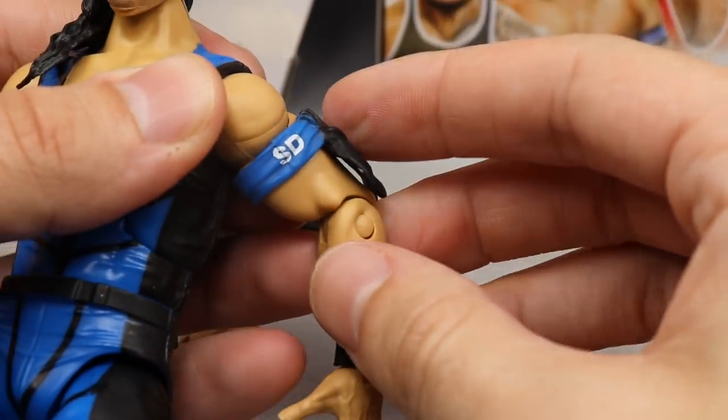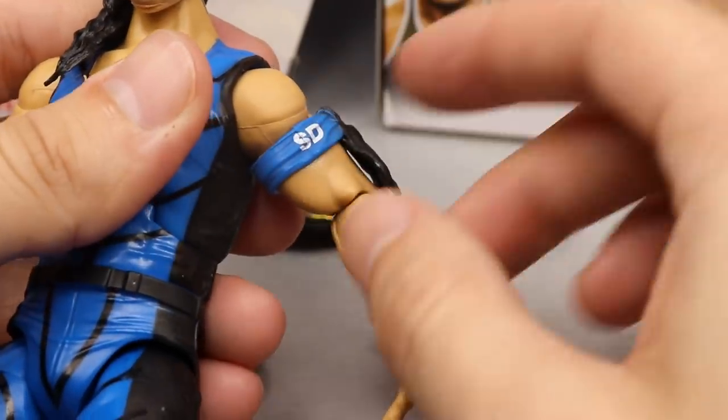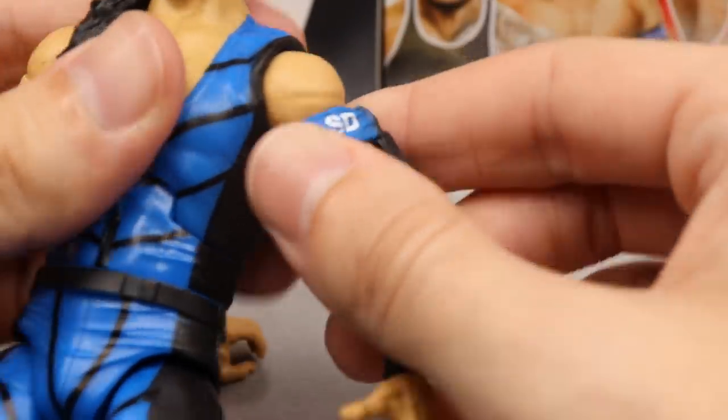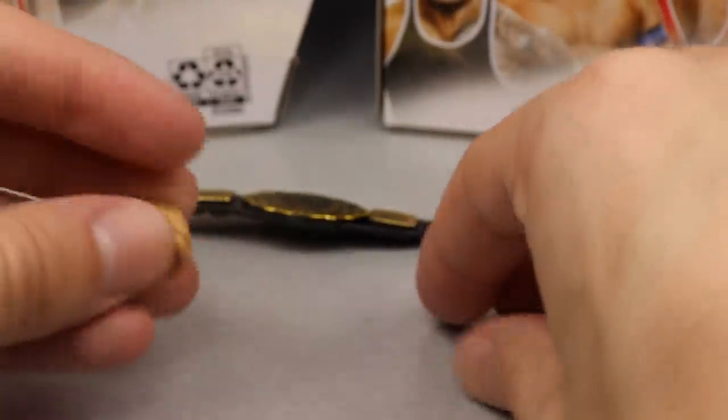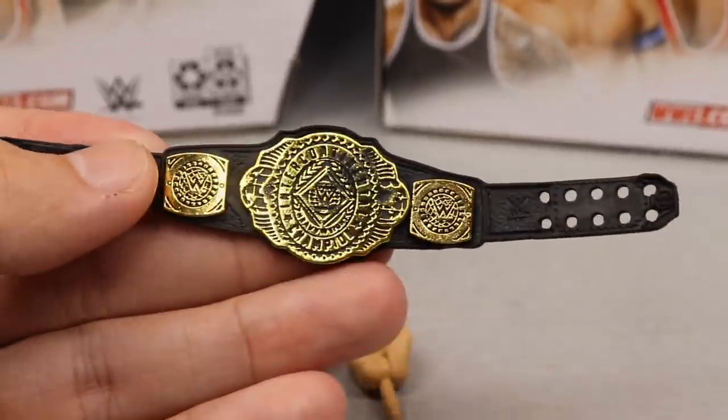He also comes with this SmackDown bicep band. So I think this is actually from Survivor Series last year. So there's the SD logo on there with the nice blue and black armband. And then, of course, he does have his mic-holding hands. And then this is the prized possession of the figure, and it's got to be the Intercontinental Championship.